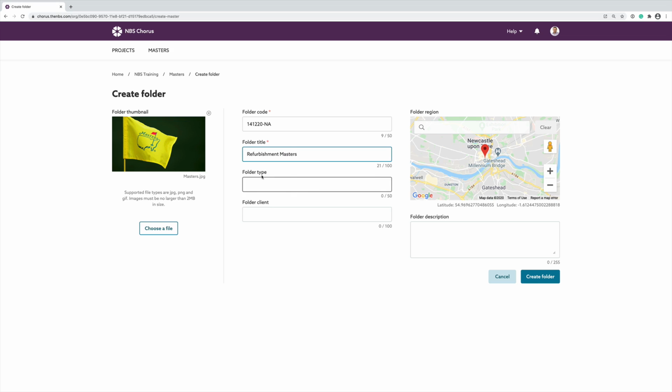We can give a folder type or a folder client if required, but those are not compulsory fields. If you want to put in a location, you can do that. In this case, because these are my refurbishment masters and they could be used anywhere in the United Kingdom, I'm not going to put a location in. And then folder description, or the scope of what this folder is for. So in this case, I'm going to go for refurbishment projects located in the United Kingdom.